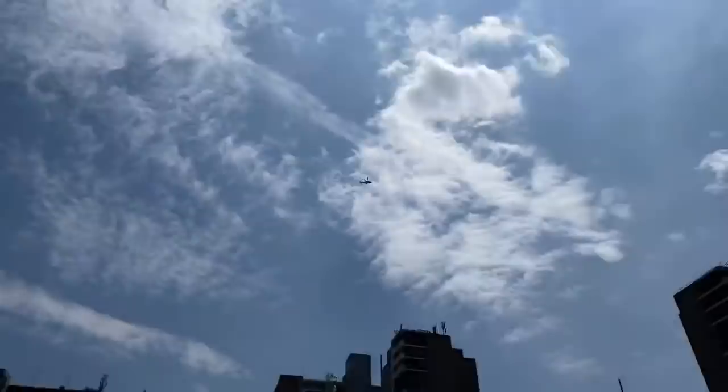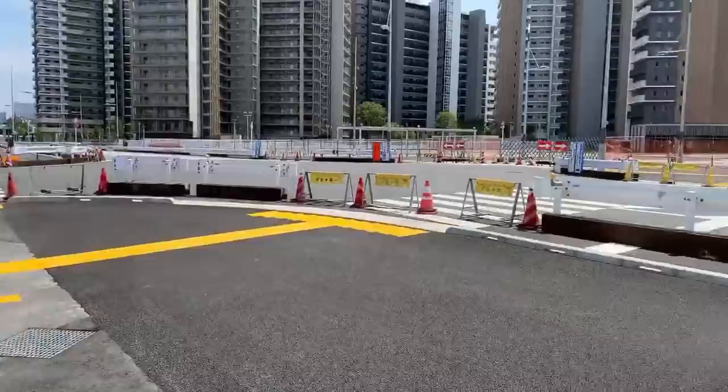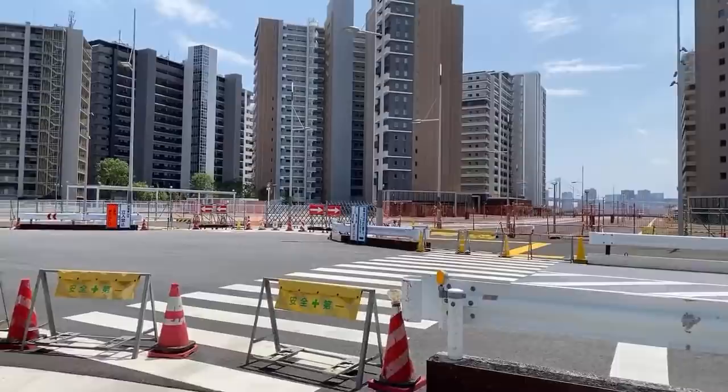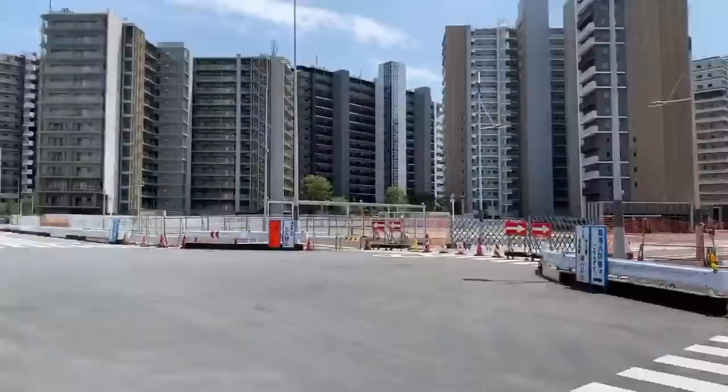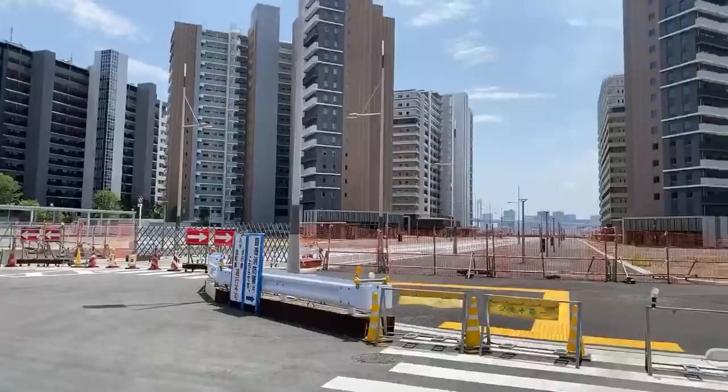Why are you waving at them? They don't see you. What are they going to do? He's going to come down and give you a ride? We're having fun. Let's get as close as we can get. I don't think we have a problem with traffic. I don't think there's anything coming this direction. There's like three people in the area, if that.